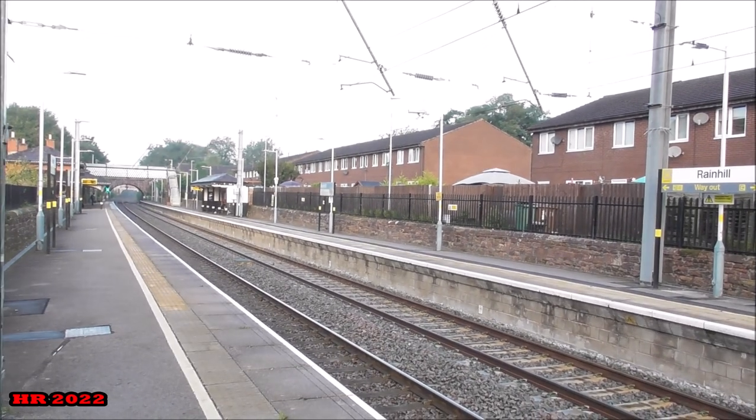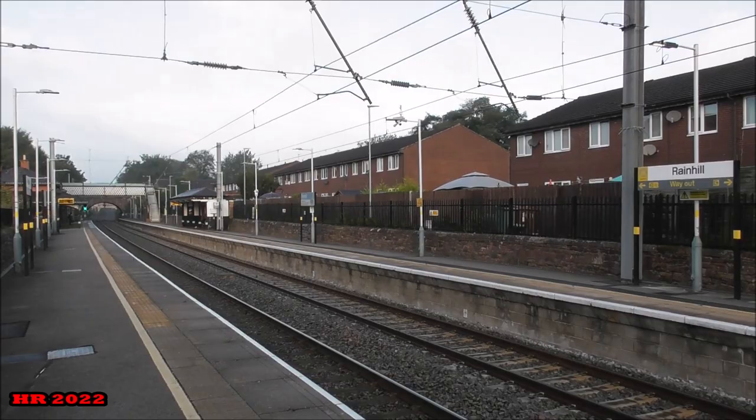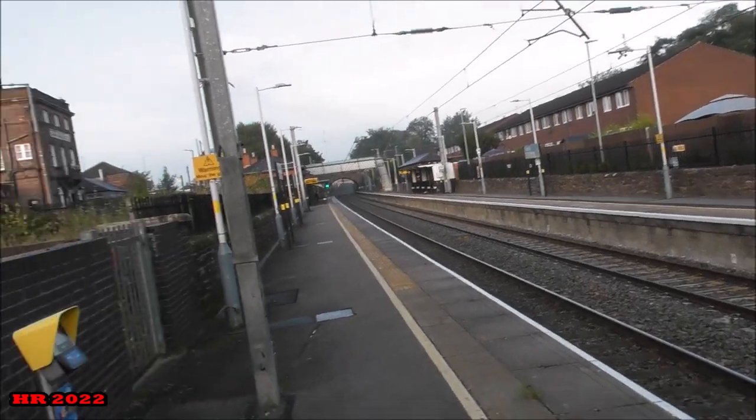As you can see, I'm here at Rainhill. I'll just flip the camera around so you know where the station is. Home of the Rainhill Trials of 1829.